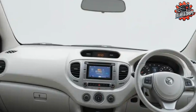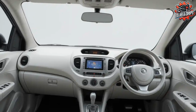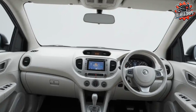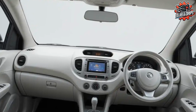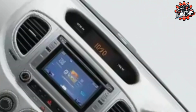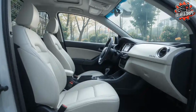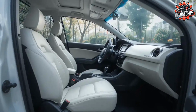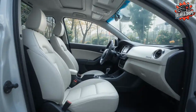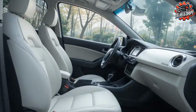Under the hood, the Sigra comes with 2 engine options. The 1.0-liter engine is perfect for city driving, offering good fuel efficiency, while the 1.2-liter engine provides a bit more power for those who need it. Both options come with either a manual or automatic transmission, giving you the flexibility to choose based on your driving preference. Safety is another area where the Sigra does well for its class.